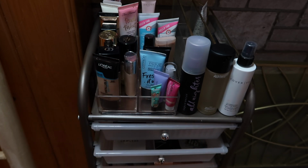And then I think I should be good for foundations and primers. I have one or two more foundations I'm going to pull out of my new drawer. So we will call it good for here.